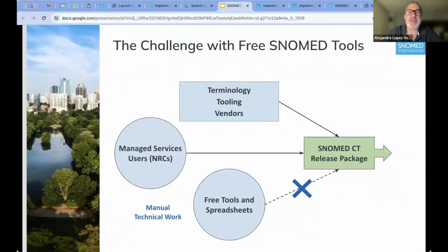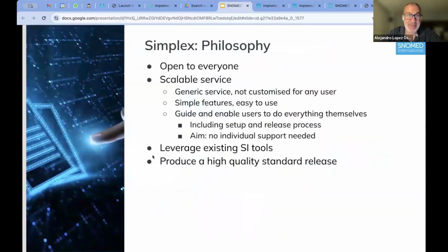This is part of SNOMED International Services. Some of the countries pay extra to use a platform that creates SNOMED CT release packages. But if you are a small hospital, usually it's difficult to do that, or if you are a small country that's just starting with SNOMED. So the goal was that if you use these tools that you have today, that we have seen for mapping, translation, and subsets, or maybe use spreadsheets to do your maps, to do your subsets, or to plan the creation of new concepts, there was no way to get from that to a release package.